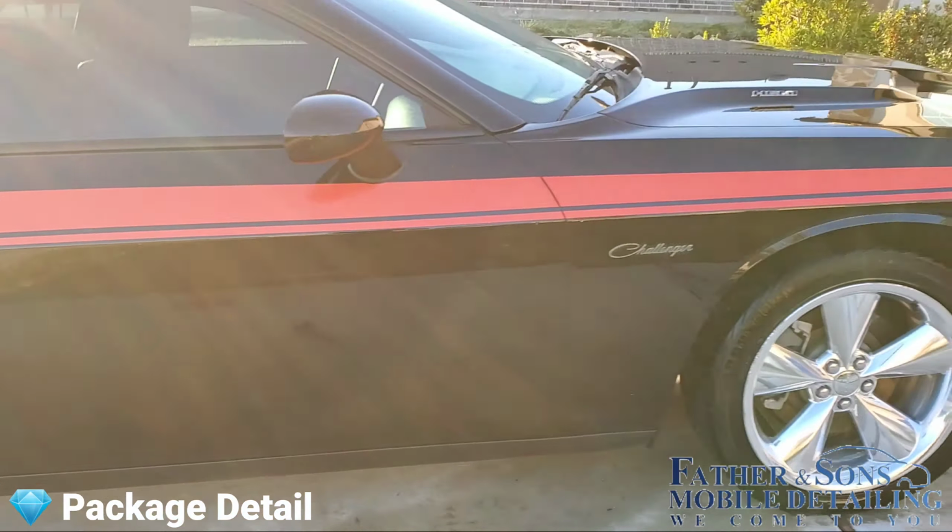This one, he says it's a 2019, he got it in 2018, but basically I just removed a lot of holograms from it. So an exterior paint enhancement, that's what he was charged for.